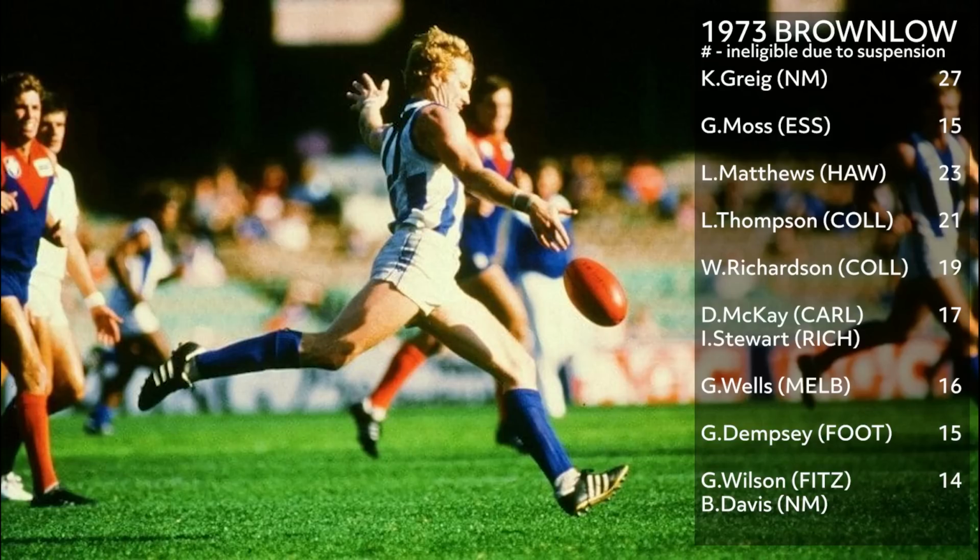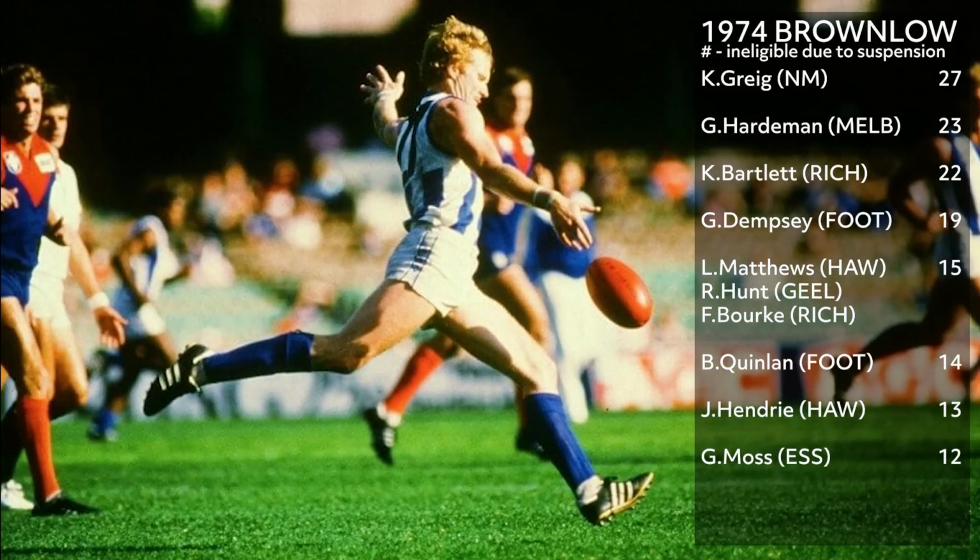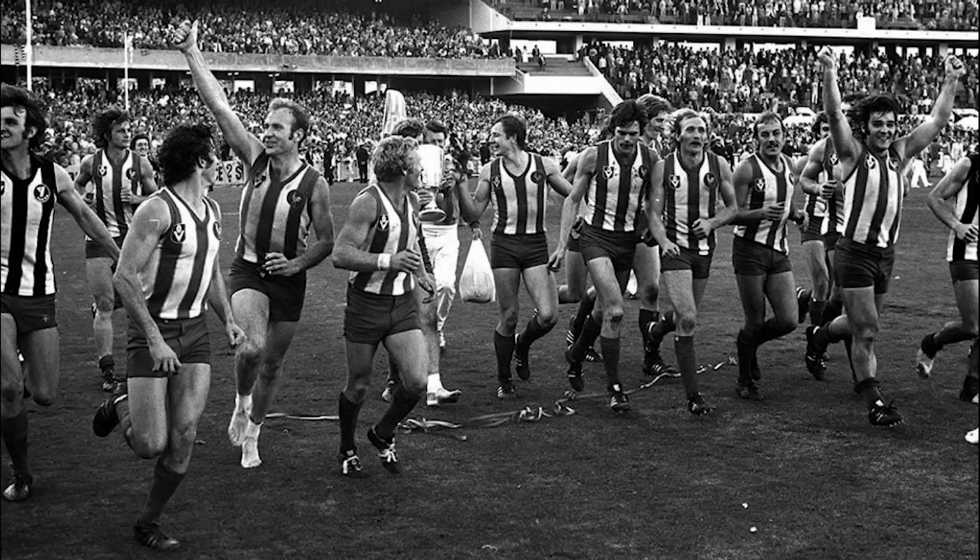Do you know how good you have to be to win 2 consecutive Brownlows whilst being ginger? Greggy was insane on the wing, but his coach was like actually insane. He and Barassi actually hated each other for a while there. But they managed to get over their issues, win a couple of premierships, and both go down as AFL legends, so cool.